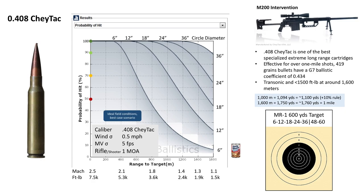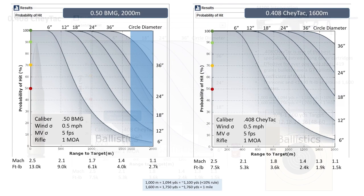Before we go there, let's compare a little bit the 50 BMG and the 408 CheyTac. So I put side by side the two curves. Just pay attention, the chart on the left has a scale to 2000 meters and the scale on the right 1600. So I grayed out the zone from 1600 to 2000. So you can see the 50 BMG is a higher caliber bullet. It also has a bigger weight and better ballistic coefficient. So in the end, the probabilities of hit are slightly higher for the 50 BMG.